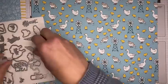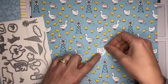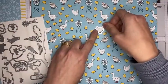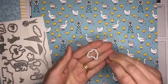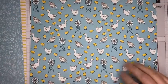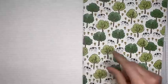And I'm just going to see if the chicken die will cut out any of the chickens. Yep, looks like this one will cut out. Well, maybe. I thought it would, but it's just a little bit different, so that one doesn't seem to work. Or maybe I have it backwards. I don't know which way around it's supposed to go, but it doesn't work either way. So all right, flip it over, and this is kind of a chicken wire on the back, and this is definitely kind of the Soft Suede color in that one.